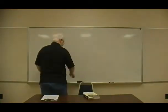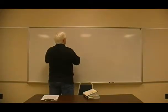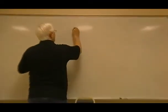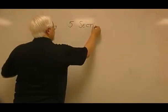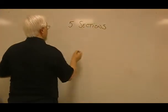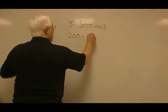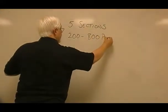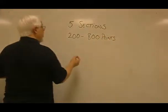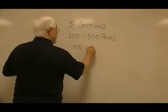Now, before test taking tips, let's talk a little bit about the scoring of the exam. Remember, it's 5 sections. Possible scoring is between 200 and 800 points. You need to make a minimum of 410 on each section.